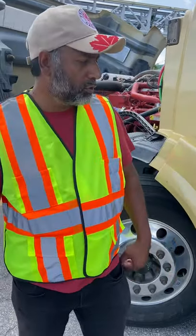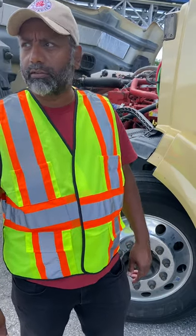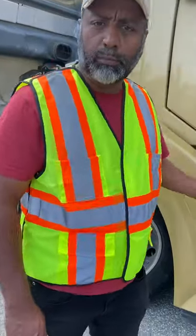Today I'm going to present you the inspection of the tire. If you have any question on that, please give me a call at 647-701-3507. So I'm going to start the inspection of the tire.